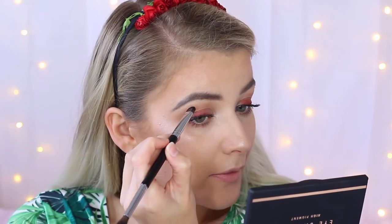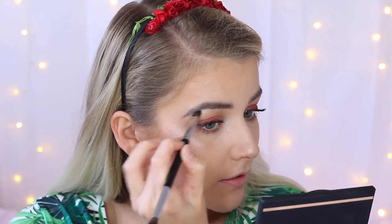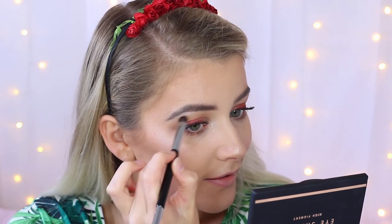I'm going to take that shimmery shade again, and I'm going to put this underneath my brows. Please excuse my brows today, they need desperately doing. I really need to go get them done. So I'm just going to hide that and just pretend that that is such a nice shimmery colour. But yeah, I'm just going to pretend that my brows don't look like caterpillars today.